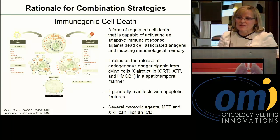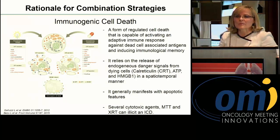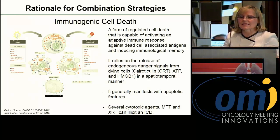Now, having said that, there is a lot of research going on trying to develop drugs that can exploit this danger signal pathway to be able to then convert a chemotherapy drug into one that causes cell death by this immunogenic pathway.